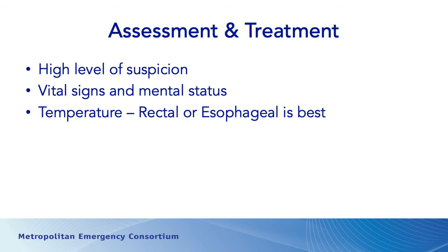Assessment and treatment, I think the biggest thing you need to do as part of an assessment and treatment for heat-related illness is have a high level of suspicion. So if you come across a patient and they have symptoms suggesting heat-related illness and it's hot out, think about whether or not they might be hyperthermic. Think about whether or not heat may be contributing to their current problem. Really, vital signs and mental status are some of your best parameters, things that you can measure. Are they tachycardic or not? Are they awake and alert, or do they have altered level of consciousness?